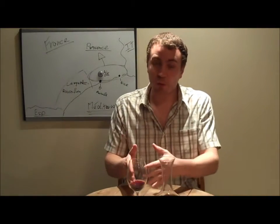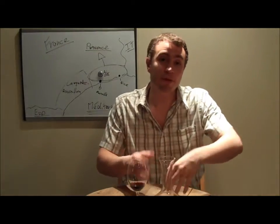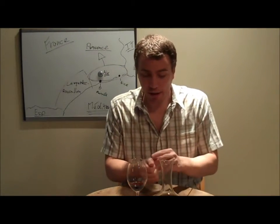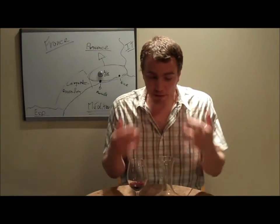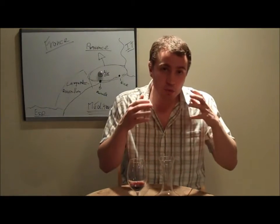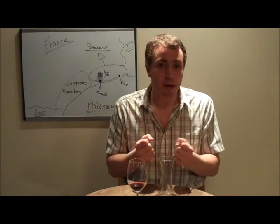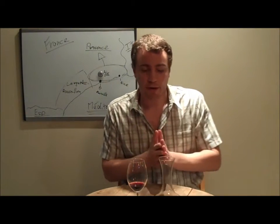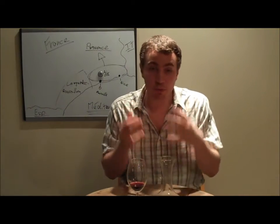I want to say right away, the wine is a little bit too warm. This has been opened since yesterday, actually. I had a glass of it yesterday, so it's had plenty of time to breathe. The tannins were a little bit tighter yesterday, not tough, but a little bit tighter, which was very nice. Right now, they're a little bit smoother.